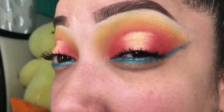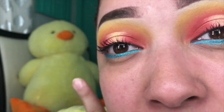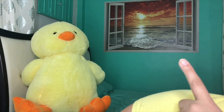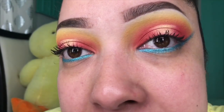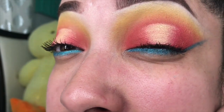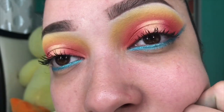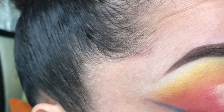Let me come up close so you guys can get a better look at this. This is a sunset eye, and I was inspired by this mural. I love the beach and I love a sunset, and I thought maybe the sun glaring down like this, and the blue underneath represents the water that's back there. So this is what this makeup looks like.